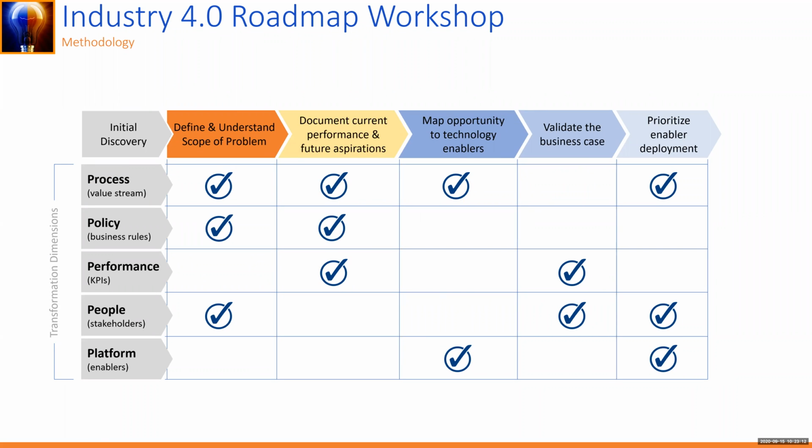So when I think of Industry 4.0, or really any transformation, whether it's digital or not, there's 5 Ps that are involved: process, policy, performance, people, and platform. And as we're going through this workshop process with any customer, and we go through the different stages of this, from defining and understanding the scope of the problem all the way through prioritizing the enabler deployment and so forth, where the emphasis lies can change, and where these check marks reside can adapt from customer to customer. And part of what we're doing is trying to drive out where the key levers are in each one of these different areas.